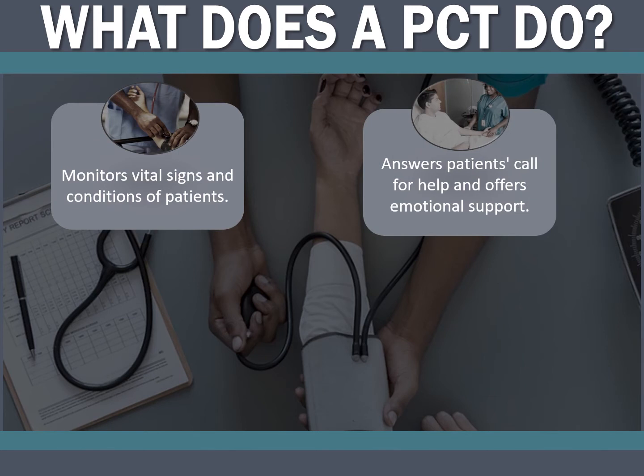What does a PCT do? Monitors vital signs and conditions of patients, answers patients' calls for help, and offers emotional support. Performs dressing changes and cleans affected areas, assists with baths, walking, feeding, skin care, personal and oral hygiene.